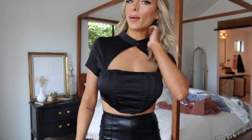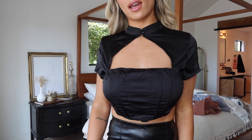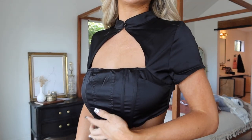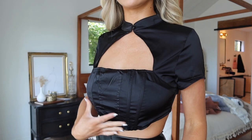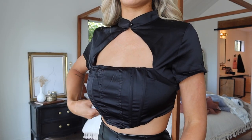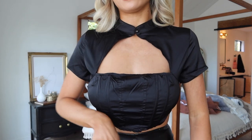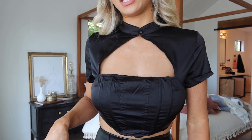And then this shirt is a little crop top. It's got this cutout and a high neck, super cute. It's like a keyhole vibe. I did get this shirt in a size 4, which I mentioned is kind of my normal size for Missguided, but I didn't realize it was more of a bodice style, something I'd want to be tighter. So I feel like it is just a little bit loose, and I probably should have gotten a 2.